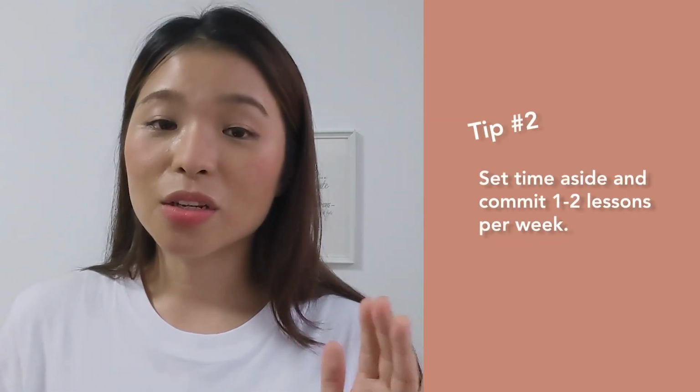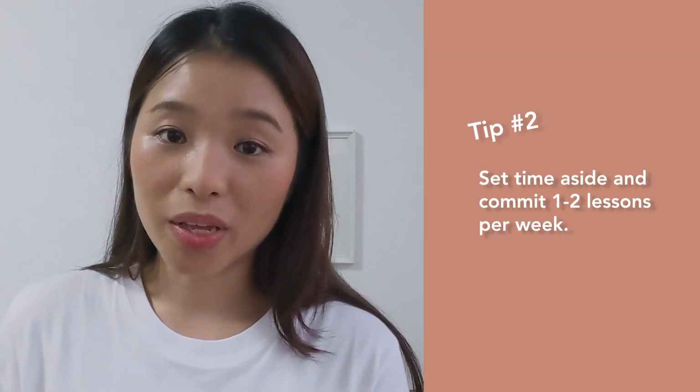Second tip, if your schedule allows, set time aside to commit 1 to 2 lessons per week on separate days. If you want to complete your license within 6 months, you'll need to have at least 1 lesson per week. If you book your lessons too far apart, you'll start to forget what you've learned in the previous lesson. Yeah, it's kind of wasted.